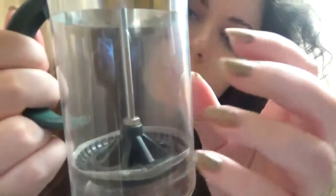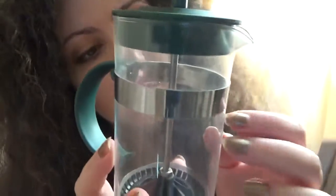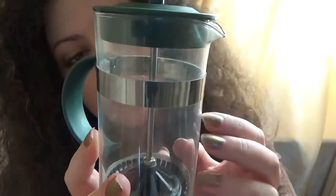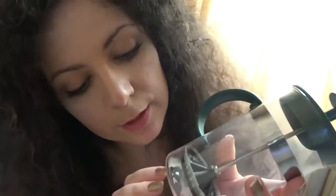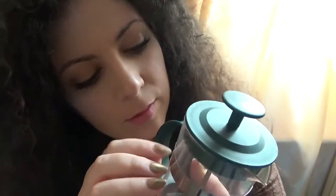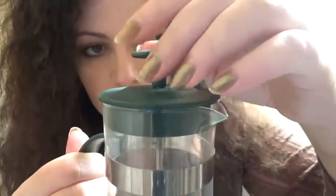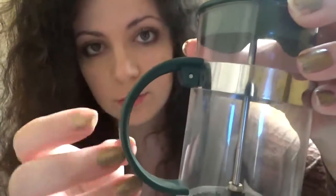The coffee maker filter thing. So this is glass, really thin glass. It sounds almost like plastic, but it's not. It has a little metal part here, and then a plastic part right here in the hand.